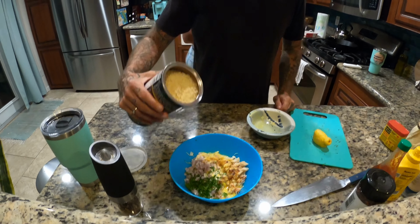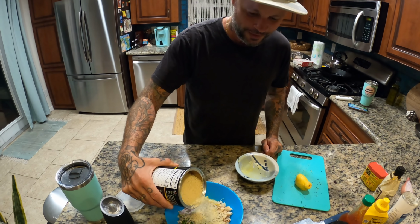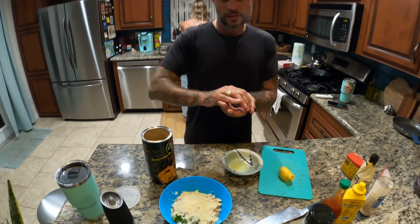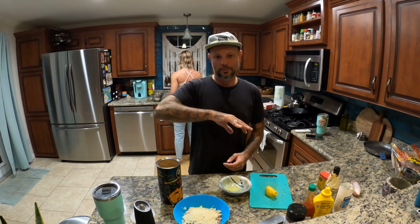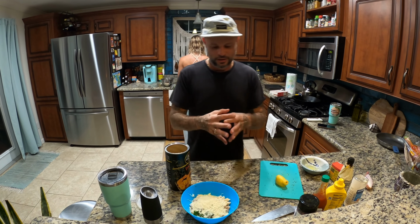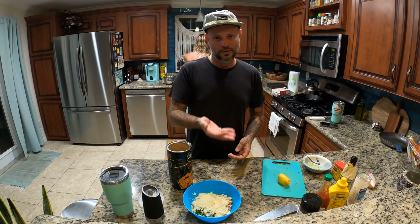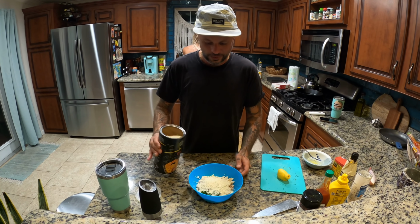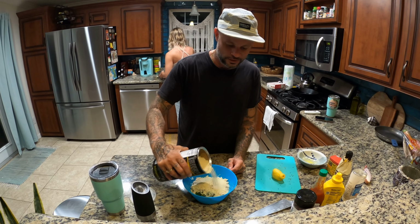Sorry. And then breadcrumbs. Now, a lot of people will mix this, make it into the patty, then dip it in egg and breadcrumb on the outside. I don't like to do that. I like to mix everything and just make the patties, so you have crab sticking out, especially when we are lucky enough to have the crab in this much abundance.